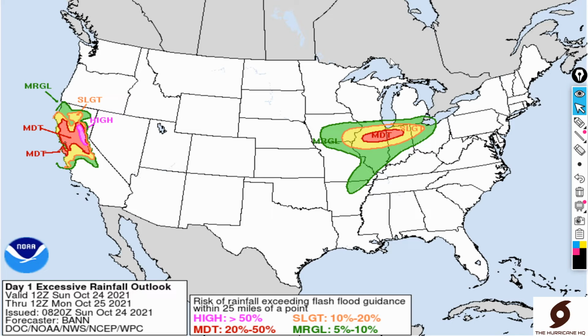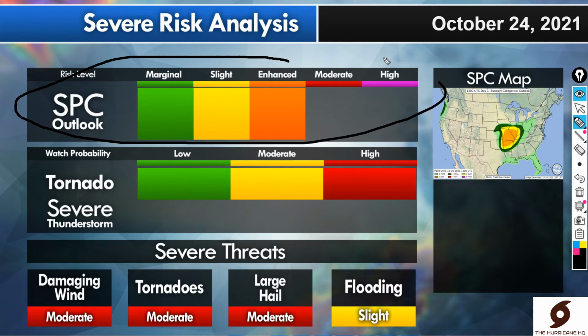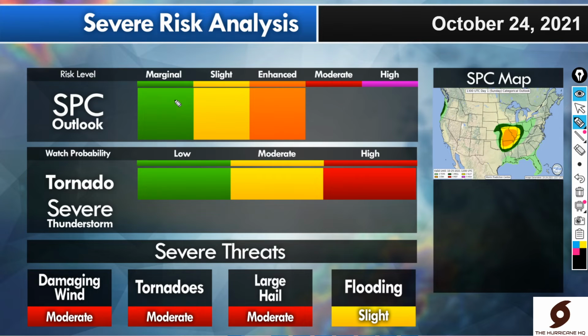So now let's move over to our next graphic. This is actually a graphic I made that depicts the severe weather risks today. And as you can see, this is our severe weather analysis that I made. And as you can see right here, our SPC Outlook does show an enhanced risk for severe weather. So that is a 3 out of 5 risk. So we're on the higher end of the scale, not the lower end, you could say.